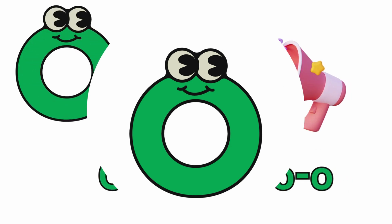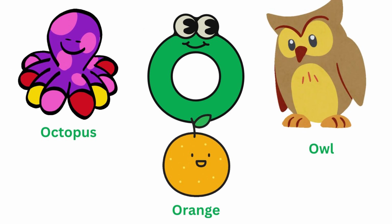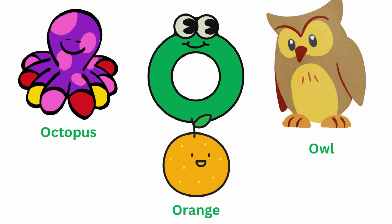O says O. We have an octopus, an orange, and an owl. O, O, O.